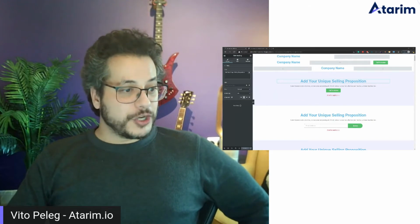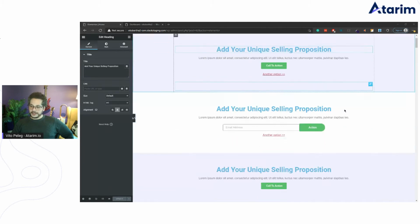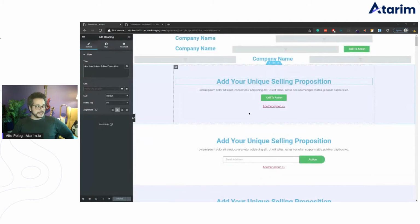And I would love to show you how we can use the new product that we just launched today, which is called Bertha.ai, and how we can use Bertha to generate content really fast for this website that I've set up here. So I have this kind of wireframe set up.